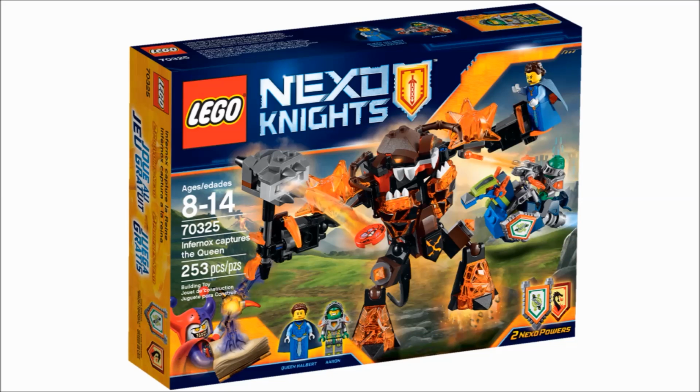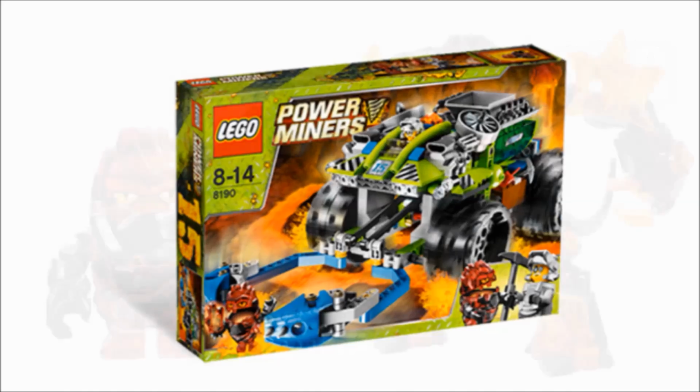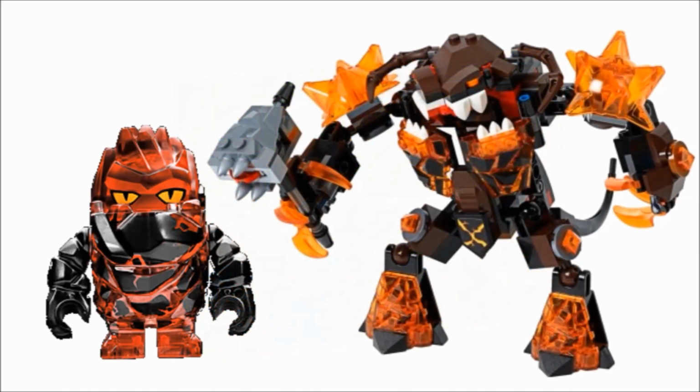The LEGO Next to Nice theme is filled with tons of Easter eggs, but one that sticks out to me is present in the Infernox Captures the Queen set. The name Infernox is also the name of a Power Miners lava monster from 2010 that appeared in the Clawcatcher set. I don't know if they're the same person, but hey, they're both kind of lava-like monsters.